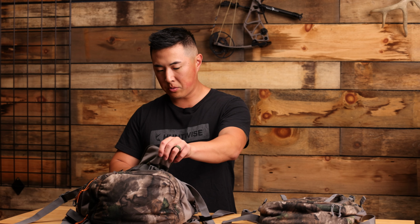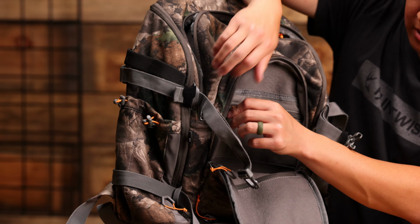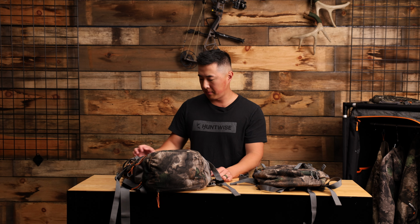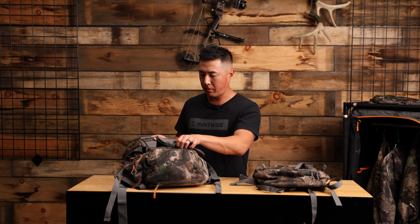You can easily store things like your cell phone. It has multiple sub-zip pockets in the back as well. So for those who run cameras, SD cards, batteries, stuff like that, it's a great front pack to have all your items. It has two other main packs on the side where you can literally hold a ton of good gear. In the back, there's more room closer to the frame.